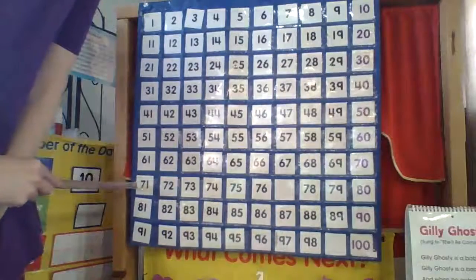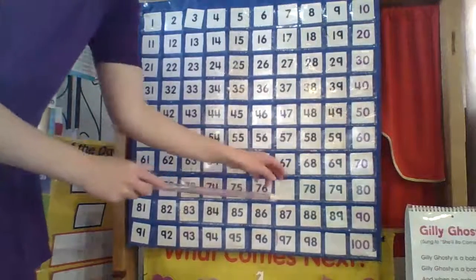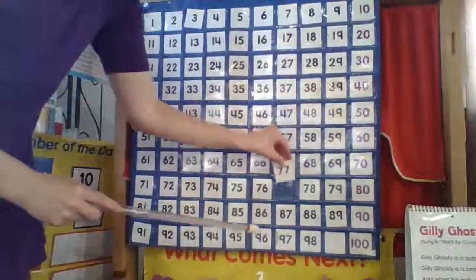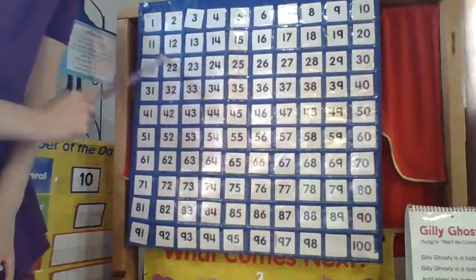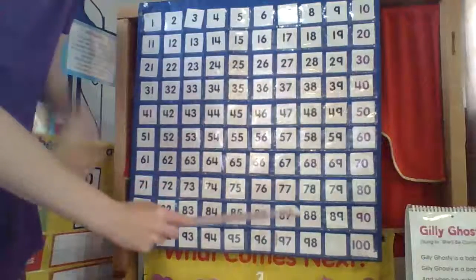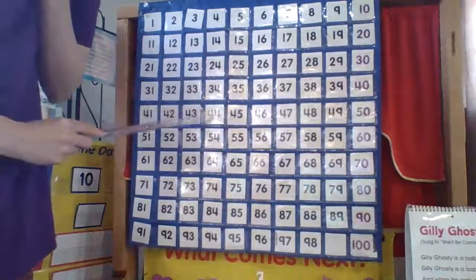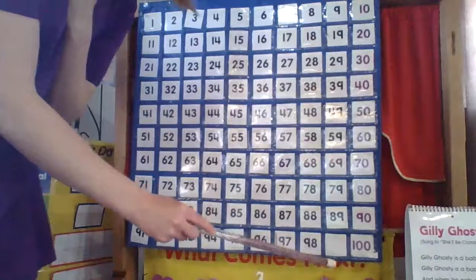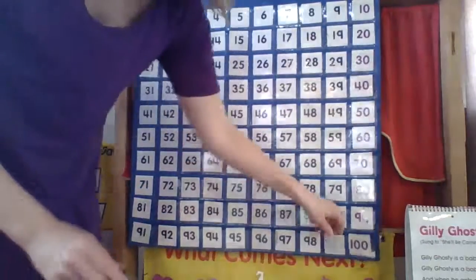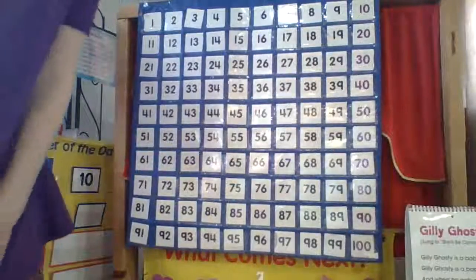Okay, we have 70, 71, 72, 73, 74, 75, 76, 77. Ooh, one of our double numbers, right? Our double numbers, look at this, you guys. This is so cool. Our double numbers are the diagonal. So 11, 22, 33, 44, 55, 66, 77, 88, and 99. So cool. Remember when we talked about all the patterns that we see in our hundreds chart?